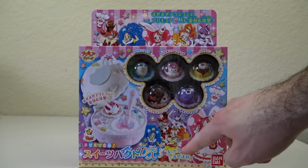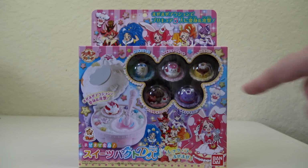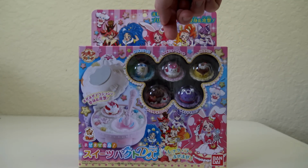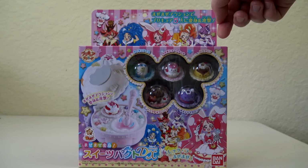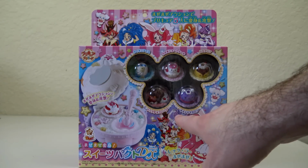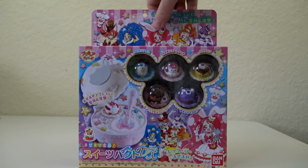Down here it just says let's MazeMaze, and then we can see the different animal sweets are listed out here. You can see here it says Raion Aisu, which is lion ice, then Usagi Shortcake, which is the rabbit shortcake, Risu Pudding, which is the squirrel pudding, Wanko Chocolate, which is dog chocolate, and then Kyatto Macaron, which is the cat macaron.